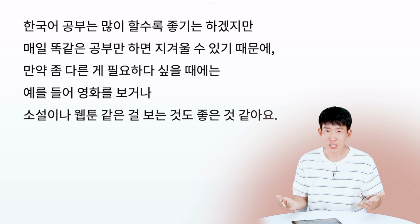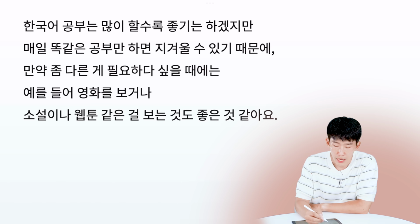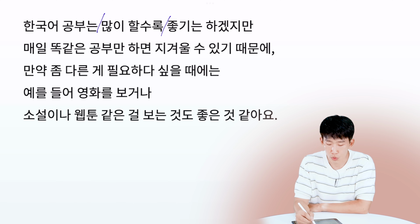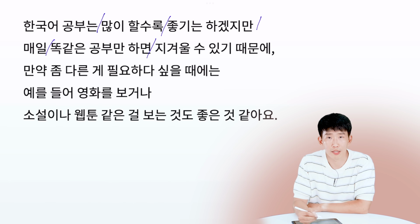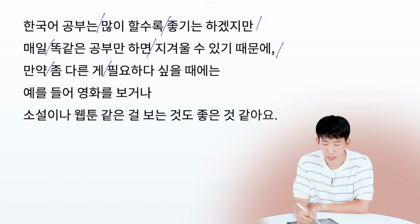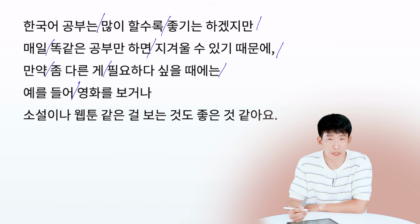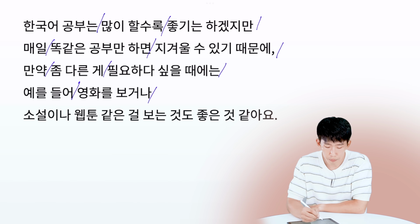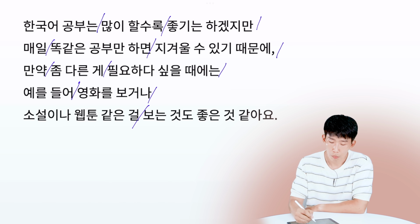So altogether, we've actually broken down everything into smaller chunks. Let's read everything together and translate it. 한국어 공부는, as for the Korean language, 많이 할수록 the more you do, 좋기는 하겠지만 the better it will certainly be, I guess. 매일, every day, 똑같은 공부만 하면 if you study the same thing or in the same way 지겨울 수 있기 때문에 it could be tedious, it can be boring. 만약 if 좀 다른 게 something a little bit different 필요하다 싶을 때는 in times where you feel like something slightly different is needed 예를 들어 for example 영화를 보거나 watch a movie or 소설이나 웹툰 같은 걸 novels or webcomics, things like those, 보는 것도 reading those also is a good idea, I think.